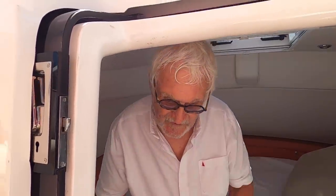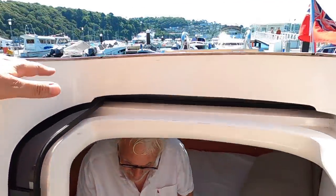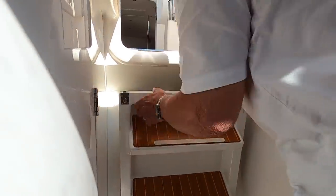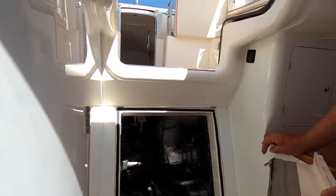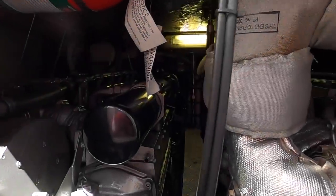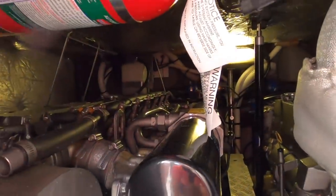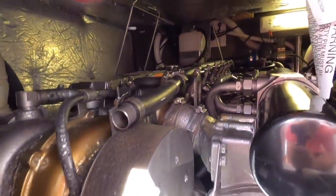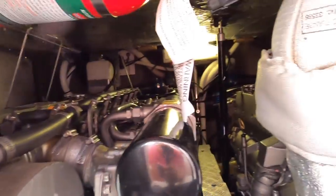If you want to pop down, I could show you a bit of the engine from here, just to show you how easy it is to service a boat. Take out this, and you can see how clean she is over there. Wow, that looks like new actually, doesn't it? Well, most of it is really. I've done a lot of work on here.